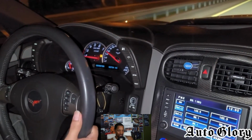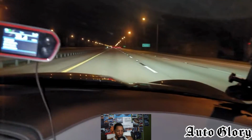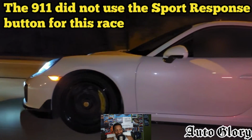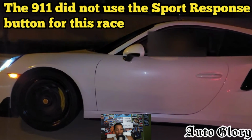Alright, guys. So I'm back here in the ZR1, and I'm back here with the race box as well. The first race we're going to do is from 50 miles an hour. Let me know when you're ready. I guess the 911 did not use sport mode for the race.